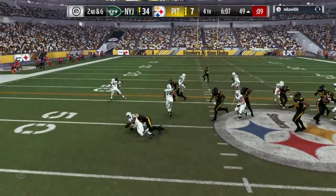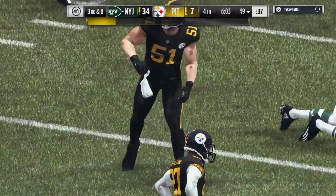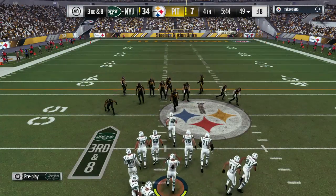And they'll go with the ground attack here. And that play will go nowhere, losing yardage back near midfield at the 49. It's a loss of 2, now 3rd down.